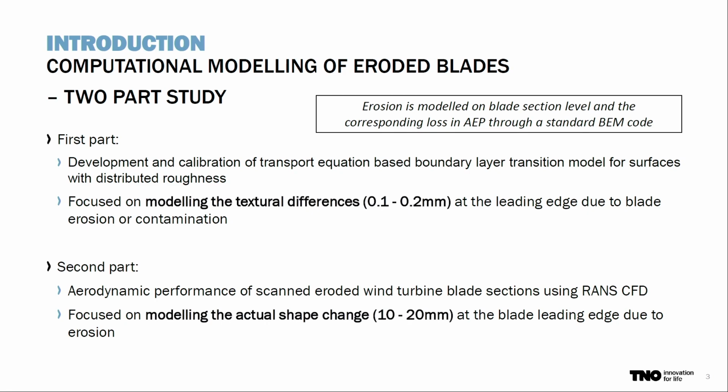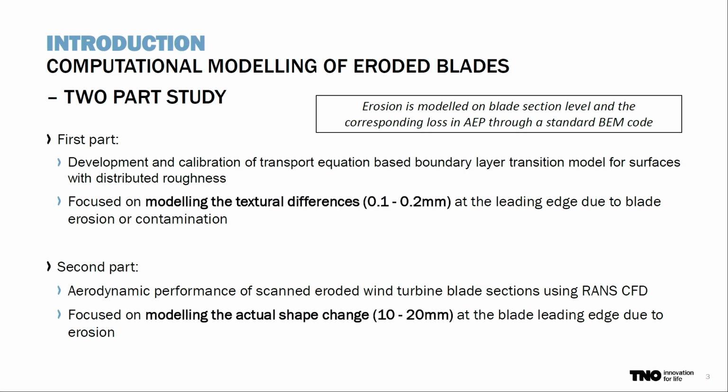So that's the first part. The second part, which is much more interesting for us, is where my colleague Harold went into the field and was able to scan an eroded blade and came back to TNO, and we were able to translate that into a CFD environment and actually model it in a 3D flow environment to calculate the effect of erosion. So we're very excited to present that part here as well. But in general, what Gerard mentioned about how we calculate the performance is that we evaluate sectional performances using CFD, and then we supply those differences to a BEM code to determine the losses in AEP values.